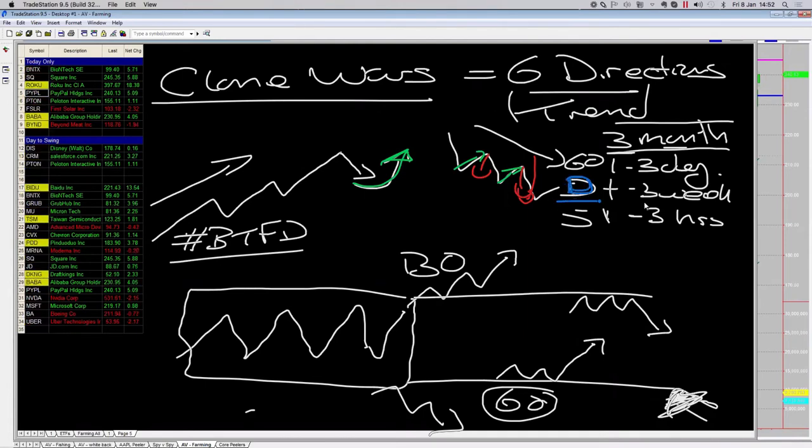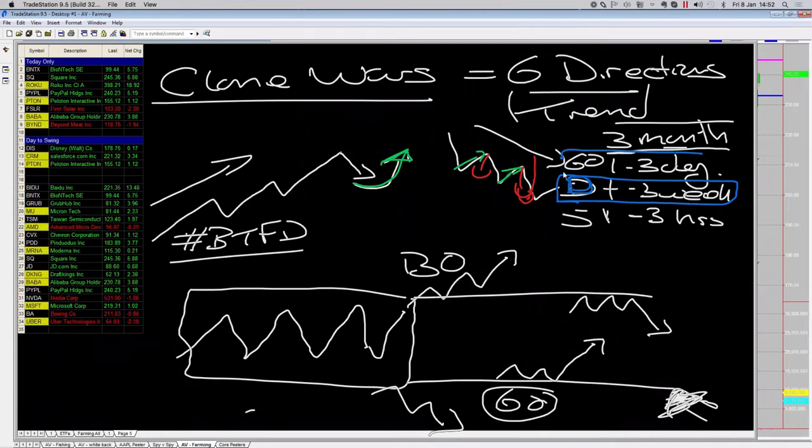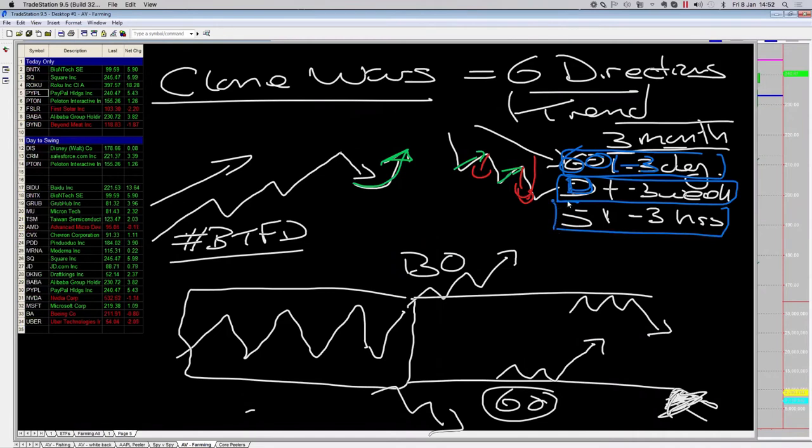And if there's something on the daily chart, maybe I've got a swing trade that might last for 1 to 3 weeks. If I've got one of these recognizable patterns on the 60-minute charts, maybe I've got a swing trade for 1 to 3 days. And on the 5-minute chart, maybe I've got the best move of the morning. The gap and go is what you heard me say. On a 5-minute chart, I'm just looking for an hour-long trade, maybe 1 to 3 hours. That's what I'm looking for.